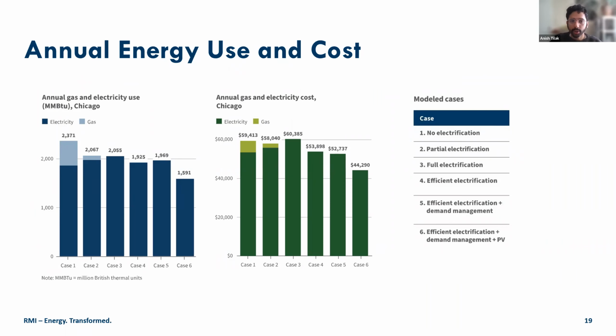You can see in case two, which is our partial electrification case, that we are reducing the amount of gas that is being used in the building. We're just using it during the peak conditions. But because we're using electricity for heating, that increases our electricity use in case two. And you can see case three, which is our base electrification case, no ERV, that causes an increase in annual total utility costs. And so a major focus of our analysis was to find an economical way to pursue that electrification. You can see in case four, which is the efficient electrification case with the ERV, that you use the efficiency to provide cost savings along with energy savings. And case five provides additional savings with demand management. And we did include a case with renewable energy as well.